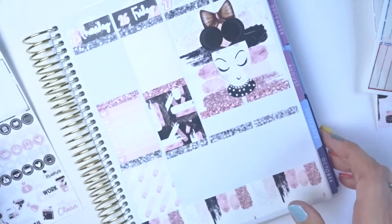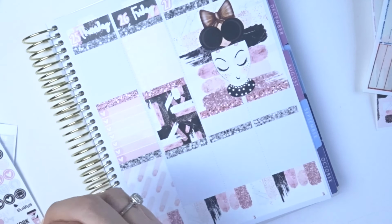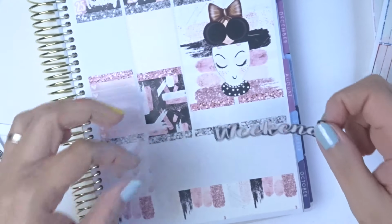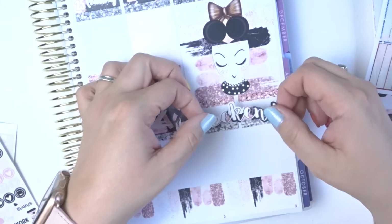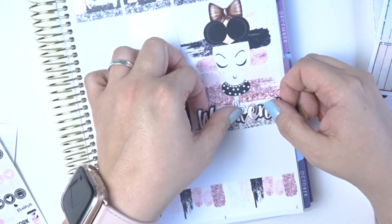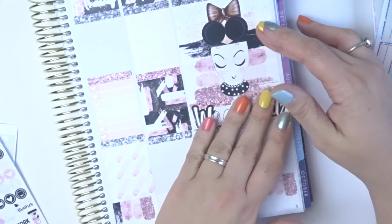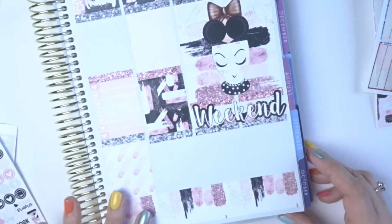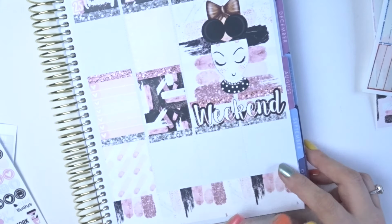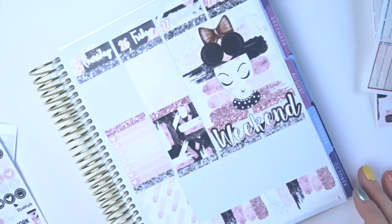Okay, so now we're gonna pull our weekend banner, right? And this is gonna kind of cover our, but I think this might look cute. I think we're gonna put it right here. That feels right. Yep, just like that. I'm pretty pleased with that. We could have done worse, so we're good, I think.